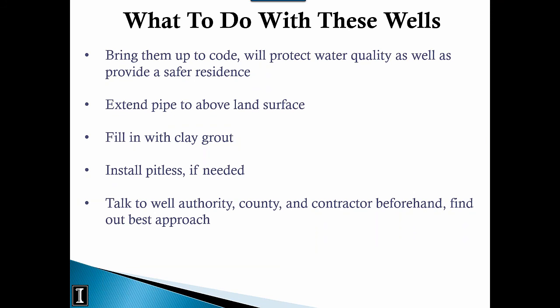So what should you do with these wells? Bring them up to code. Find out what the construction code is in your state. And there are two states that don't have a well construction code, Pennsylvania and Alaska. And if you're in Pennsylvania, their DEP has a recommended code. It's just not enforceable by law, which still floors me today, that in today's world they don't have a construction code to at least give some protection to the homeowner who might be having a well drilled. But again, it's buyer beware, like I said before.